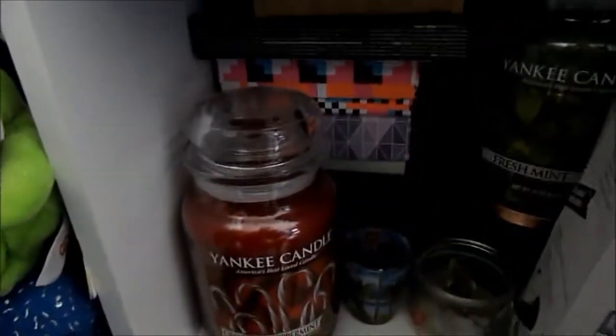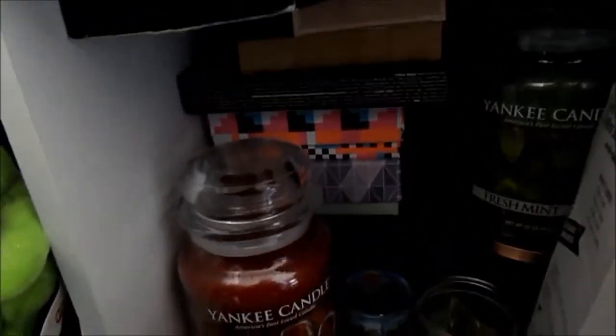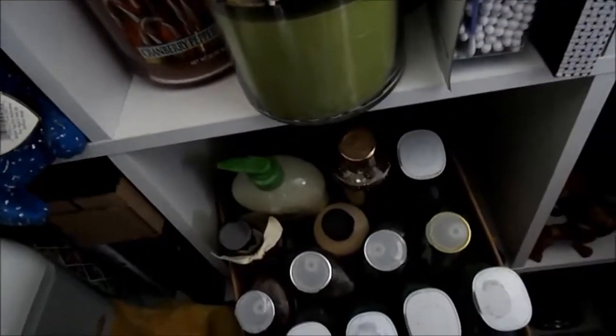And then if you move the candles, you will see there are a few boxes in there from Target and Birchbox. Those hold extra samples that I've gotten through my beauty subscriptions. This right here is Bath and Body Works. All their body wash I have in my collection.